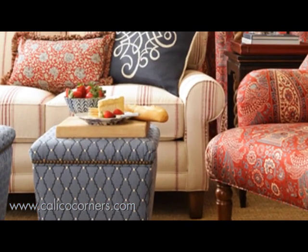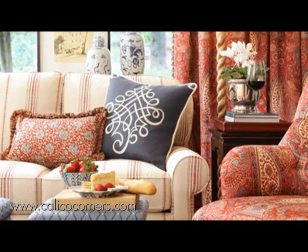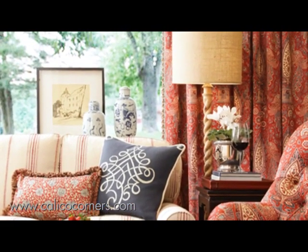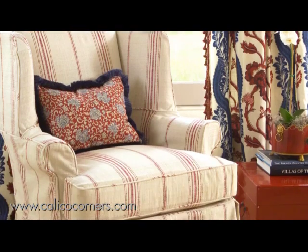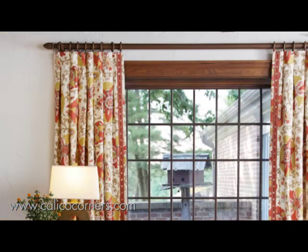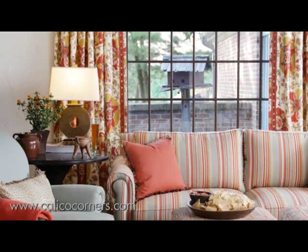What does pattern add to a room? You might think that a lack of pattern is restful, but that's not necessarily true. Because when you walk into a room, your eye searches for something to focus on. Pattern also hides a multitude of sins. A chair that's seen better days can be disguised with a printed slipcover. A not-so-great view can be minimized with a pretty print on draperies.